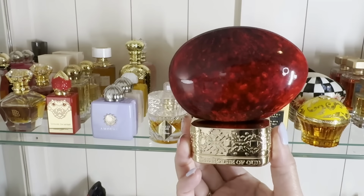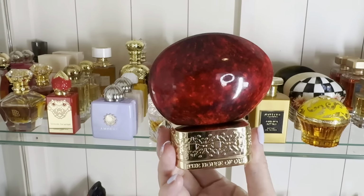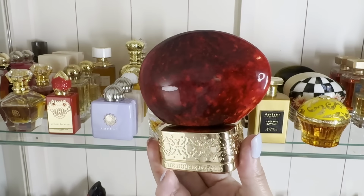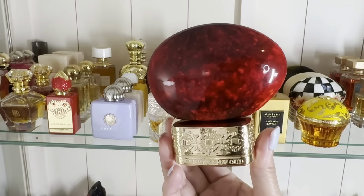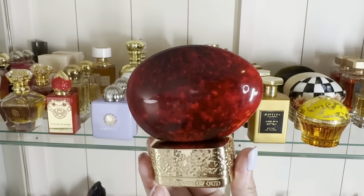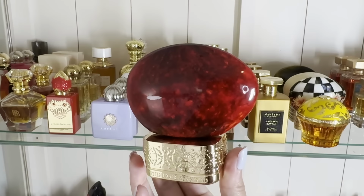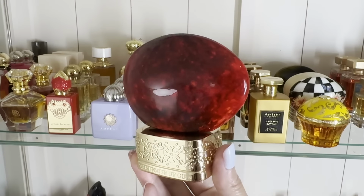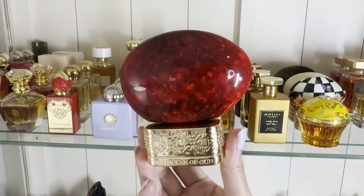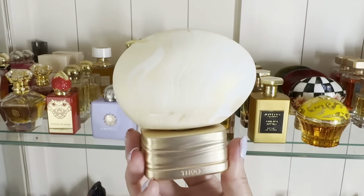All right, we have Ruby Red by the House of Oud. And this one is, look at this bottle. This bottle is so beautiful. The camera does not do it justice, but this is my favorite ginger fragrance I have ever tried. I tried what feels like 1,000 different ginger fragrances. And this one was the one to beat them all. This was the one to rule them all. What about Pop? This is a popcorn caramel fragrance.